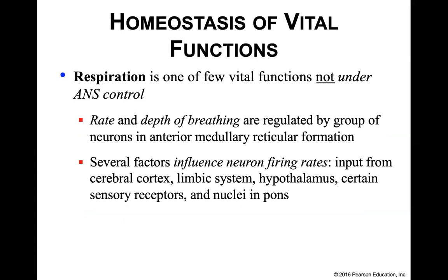Respiration is one of the few vital functions not under autonomic nervous system control. The rate and depth of breathing are regulated by a group of neurons in the anterior medullary reticular formation. We talked about that a few minutes ago. Several factors influence neuron firing rates: the input from the cerebral cortex, the limbic system, the hypothalamus, certain sensory receptors, and the nuclei located within the pons.